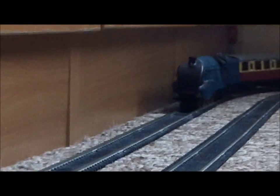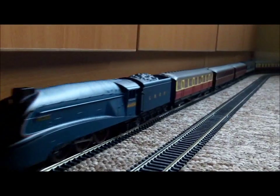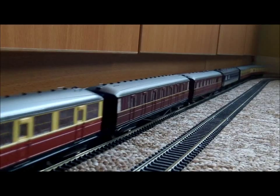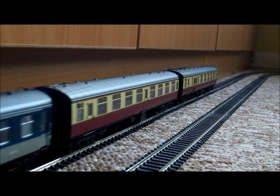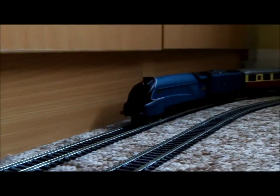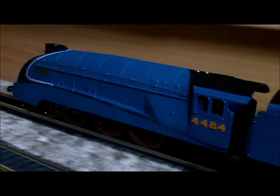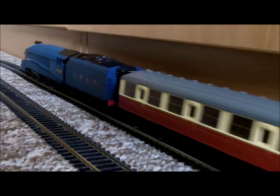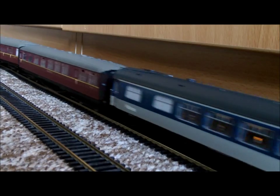And now, yep, LNER A4 Falcon. Apologies if you can hear a slight squeak. I think it's either the first or second coach. However, I did lubricate these, well, the majority of them. Yep, just magnificent. Absolutely love this one. Always runs smoothly.